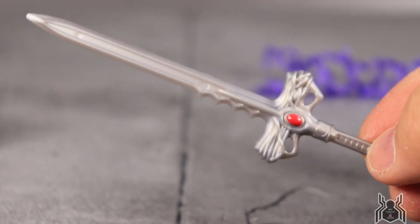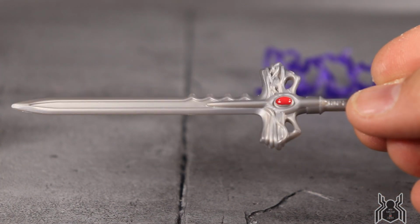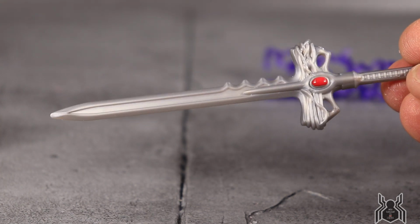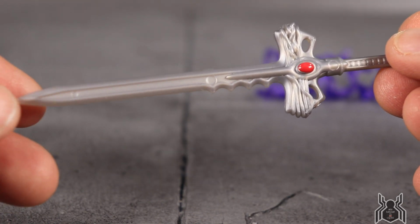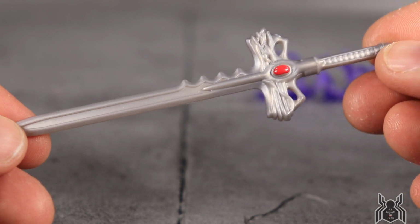He also comes with his sword, which sculpt-wise looks pretty good. No paint except that little red gem that's on that, and it looks clean. The sculpt is really nice. I would have liked a more silver color instead of just the gray plastic. It would have been much better, but again, the sculpt I do really like. Paint would have made it so much better.